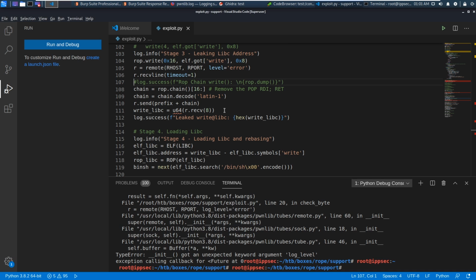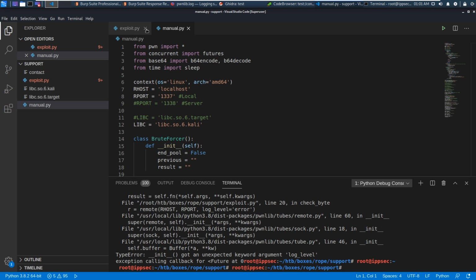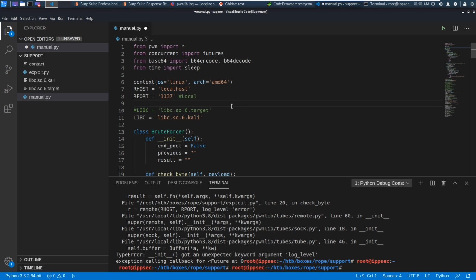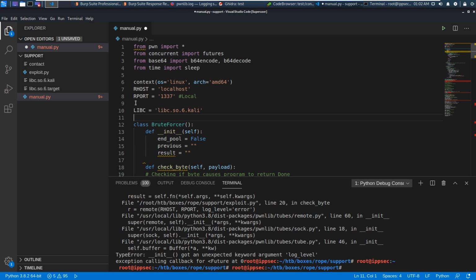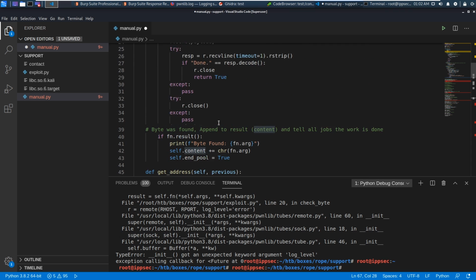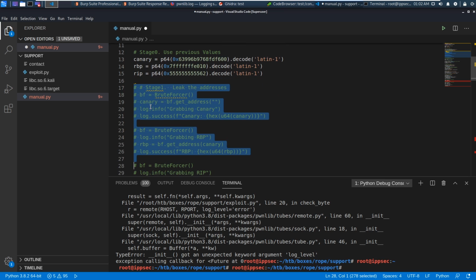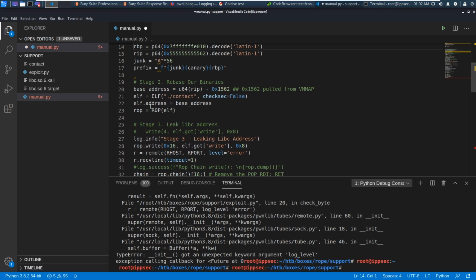Going over to Visual Studio, we can probably open up manual.py, close out of exploit, and begin. I deleted too much, I think. Oh, we don't need these comments. So that should be fine. This brute force thing, I guess we can get rid of it to clean up. There we go. We can get rid of this because we won't be using it. So we didn't really take advantage of PwnTools to get to here.